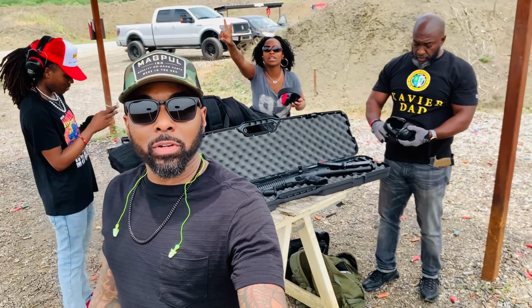Say what you got. Yeah, I need to practice more with that Glock. It's a new barrel. I said with the SIG, but you know that SIG is pretty snappy too, though. Yeah. I'm gonna try some of this lower grain ammo too.